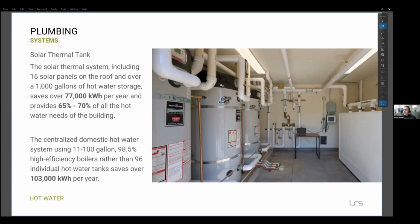ML, thank you. That was super helpful. Could you expand on that for just a second? Did the team consider going all electric, or did gas just pencil better?